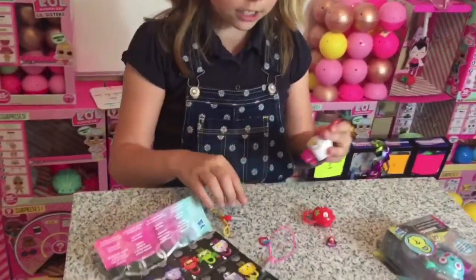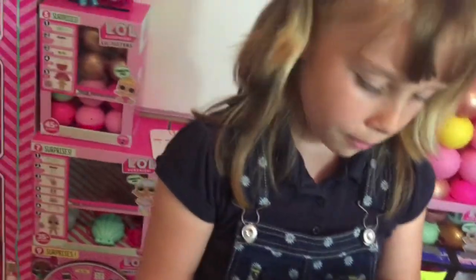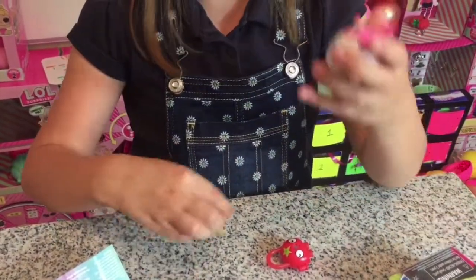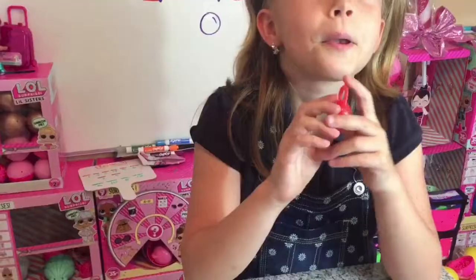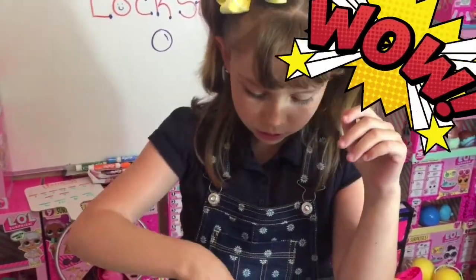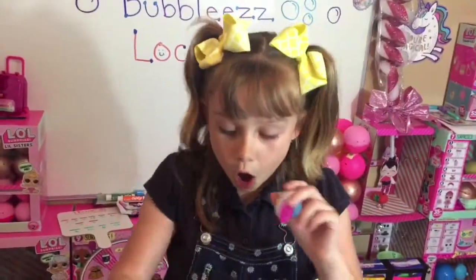And what you basically do is you have a key. Oh man, why is it unlocked still? I guess I unlocked it. And Lock Stars are like these little animals that have charms in them. Well, actually, this is not an animal. This is a tomato. Comes with one Lock Star and then there's a surprise one. Wait, did these two come together? Oh, so that's why there's a pink and red key.